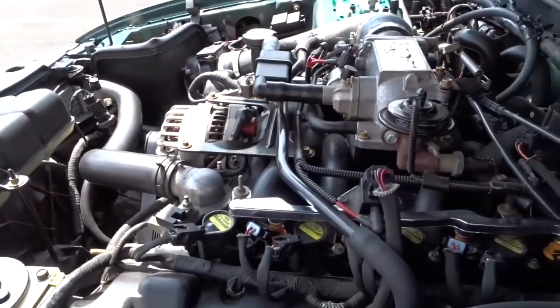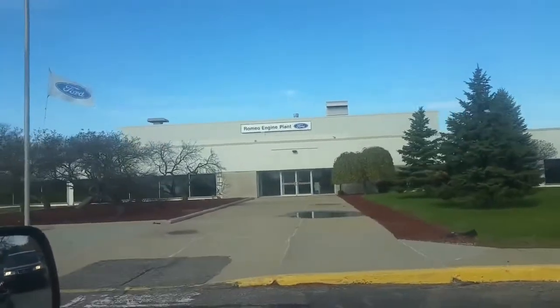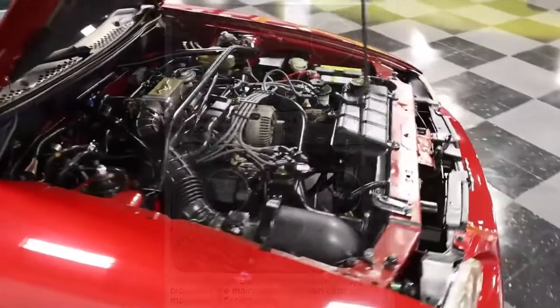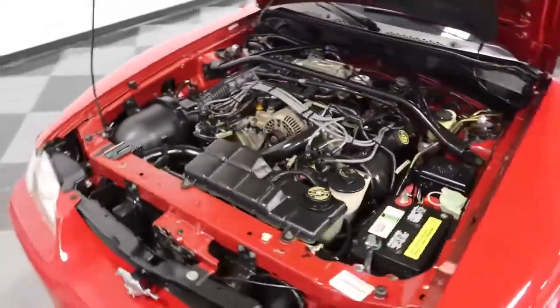The 4.6-liter engines were produced in two different plants, Windsor and Romeo. The two engines differ slightly. Valve cover bolt patterns, front cover bolt sizing, and the Windsor used dowel pins on the main caps, and the Romeo used jack screws. The new engine produced 215 horsepower at 4,400 RPM and 285 foot-pounds of torque at 3,500 RPM.